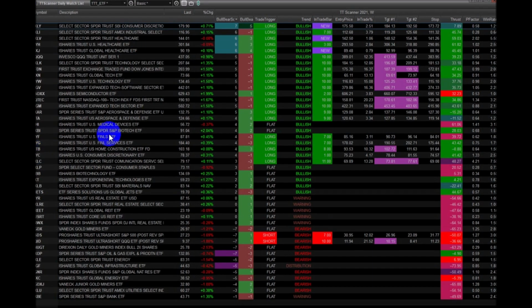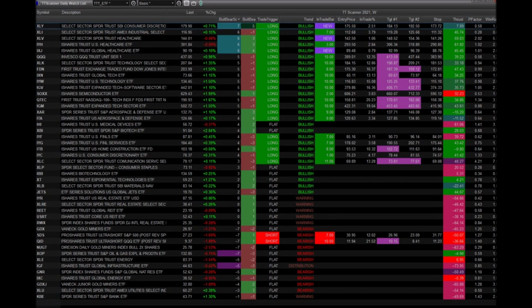Okay, so now we have the TTScanner list. We have a new trigger in XLY. And these are the sectors, by the way, that I'm going to be playing with in regards to the MENT rotational modeling system. So we're going to be looking at consumer staples, real estate, energy, global energy, utilities, technology. We're going to be playing around with some of these, trying to give you an opportunity to trade these efficiently using the MENT rotational modeling system to become a little bit more active.